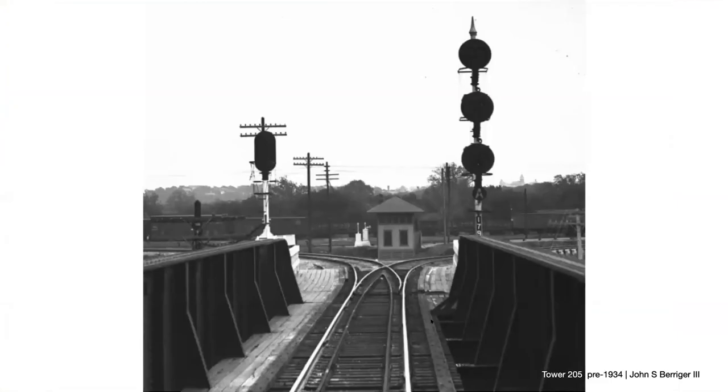Then here are some interesting pictures of the bridge and the tower. So again, this is Tower 205. And this is sometime before 1934. It was labeled in the archive as 1930s or 1940s, but I was able to identify the building in the background there.